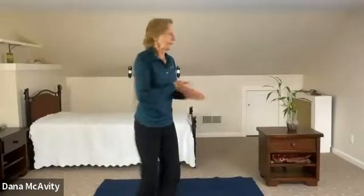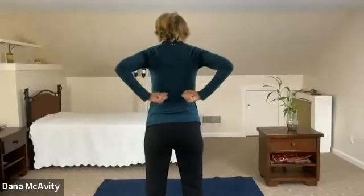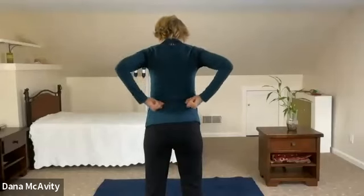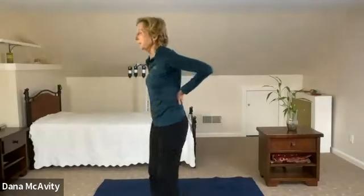Hold your breath, perineum tuck. Hold. Exhale into your hands. And relax your arms down and just close your eyes and check in with the sensations in your low back and in your arms and hands.